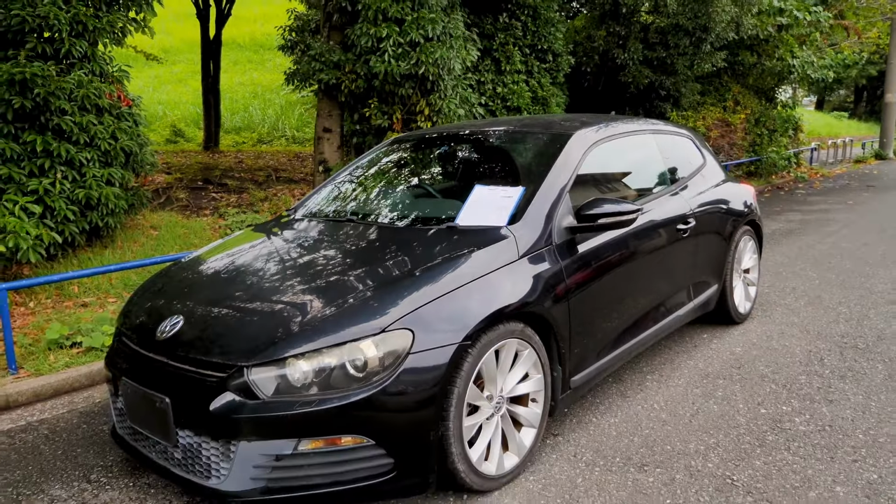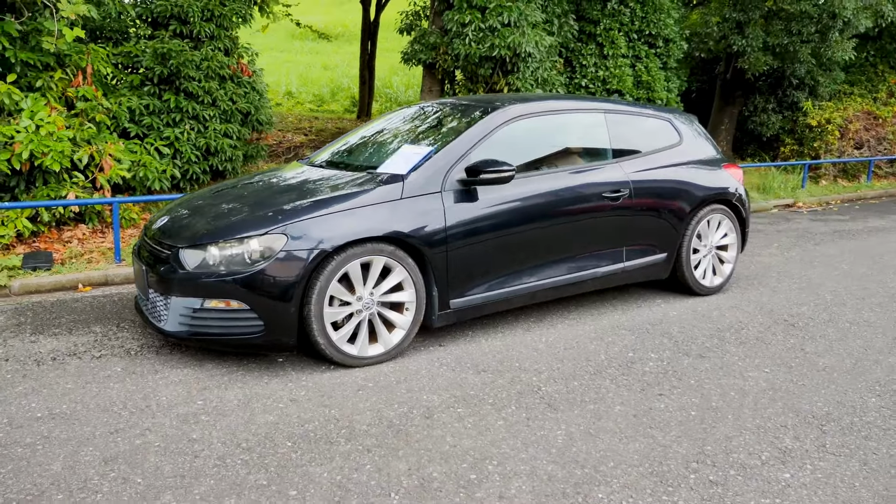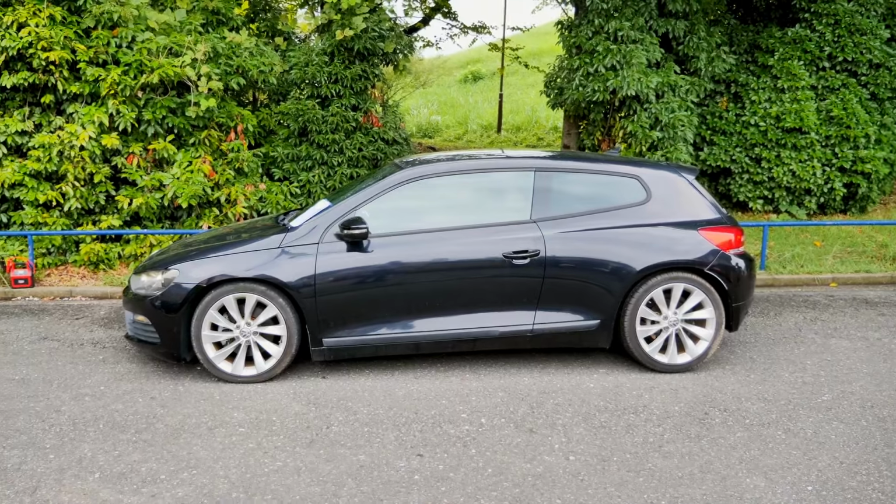Okay, so the car is a little hazy at the moment, and it looks like with a proper clean and polish, you're going to get that nice and bright again. But the car isn't going to look as good in this video as it will once it's been cleaned.